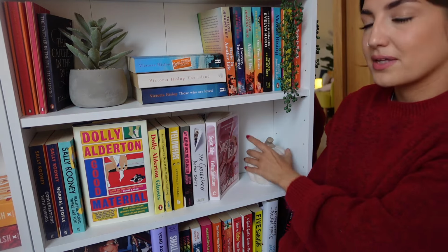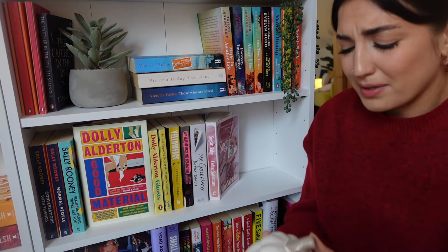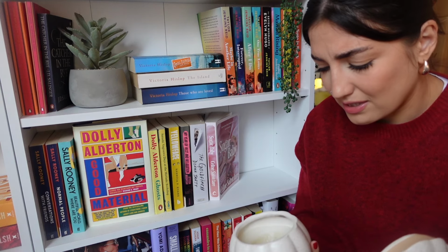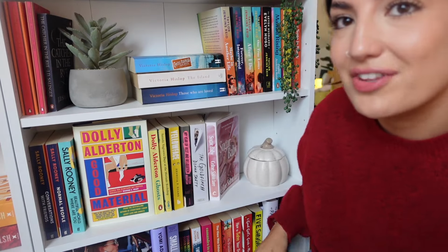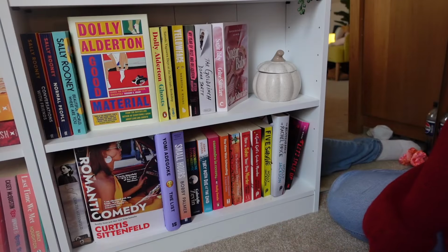And then we just have a little pumpkin candle, which is just like a pumpkin decoration now because the actual candle is completely burnt out, but she's too cute to get rid of. Okay, and then we have the bottom shelf, which is our final shelf. The bottom shelf is pretty full.